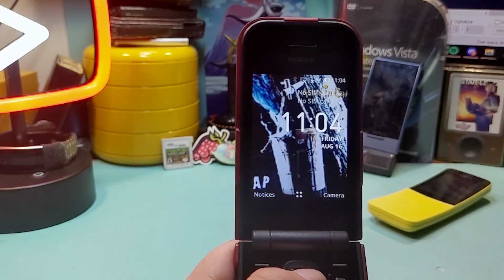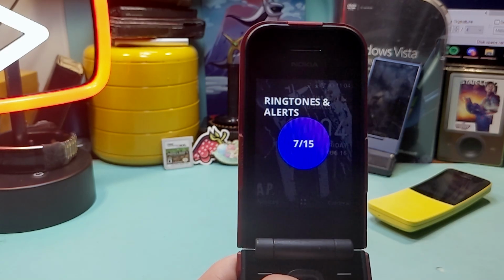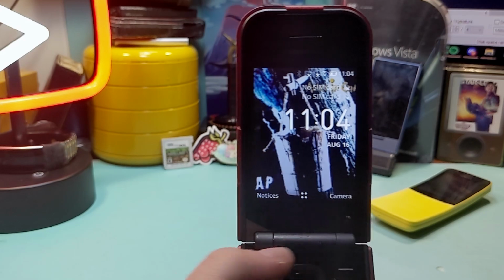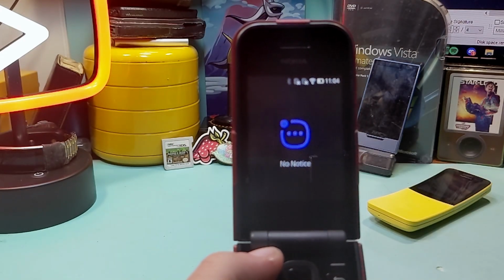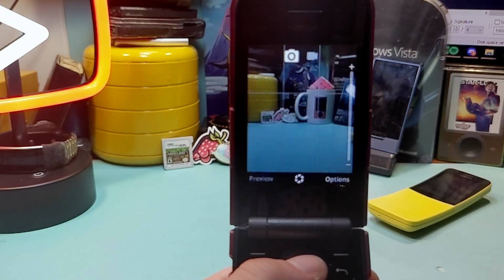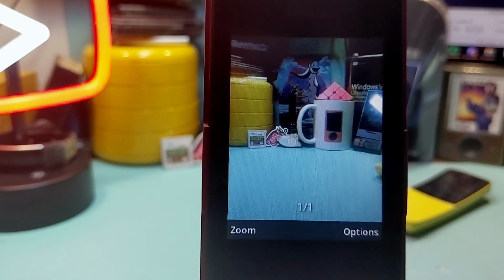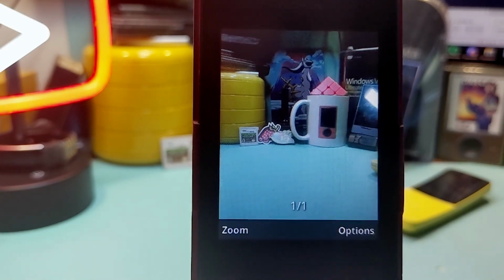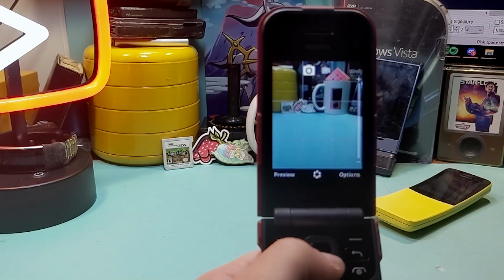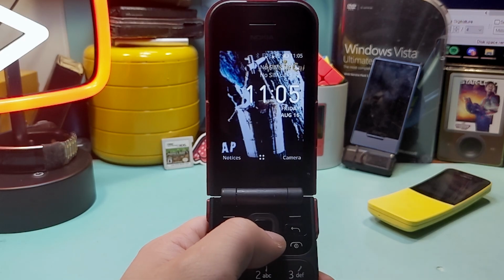Now you press the middle button, and you will show up all your apps. We'll get back to the apps in a second. Now, the right and left buttons are self-explanatory as they are printed on the screen. Here are the notices. Here's the camera. Yeah, it's pretty mediocre, but I will say it's better than it was 15 years ago. Not that it's good, but it's better than 15 years ago. And yeah, it does record video as well.